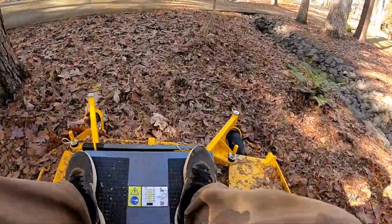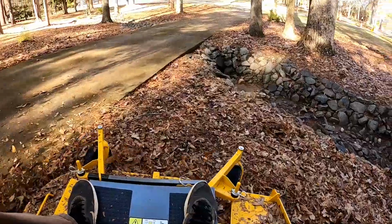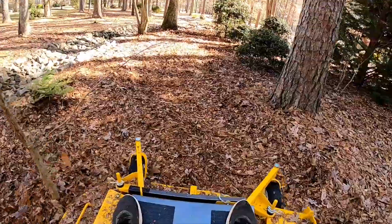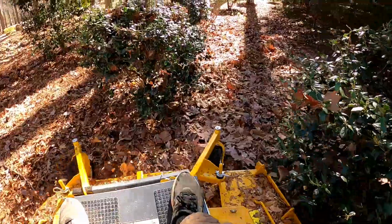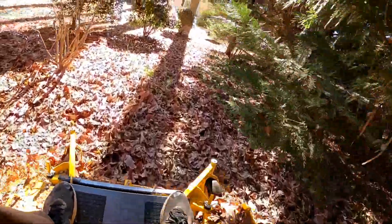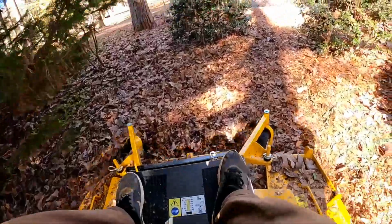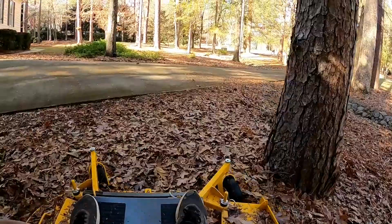That way their beds are looking fresh. I don't want them to be mulched up to where there's nothing in the bed at all, but I want them to look kind of fresh. This is how I do a lot of my customers' beds. And then we put pine straw on top of this, as they want.